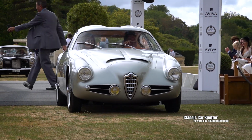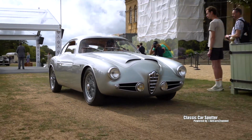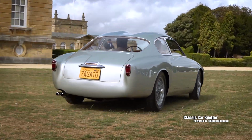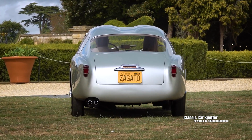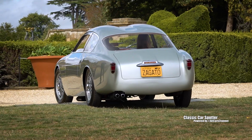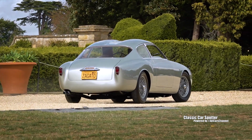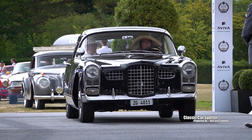Urs has come over all the way from Switzerland with what looks like his wife. Driving up, filming, no pressure. 1956 Facel Vega FV2B. I told you about the little Triumph earlier on, where Italian styling meets the British mechanicals. Well, here we have French luxury. Nice to see you.